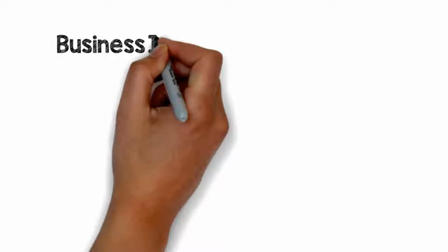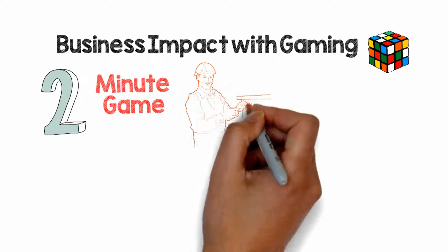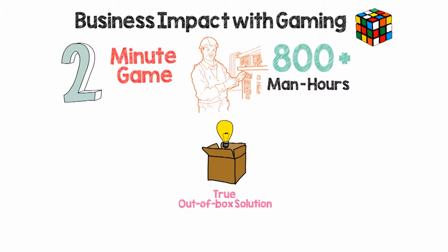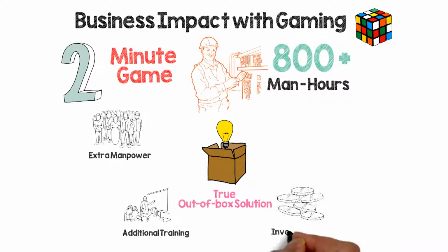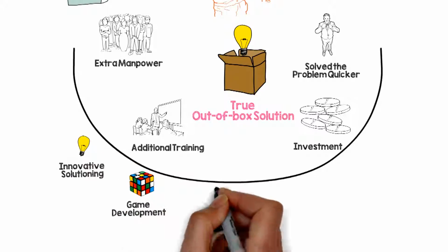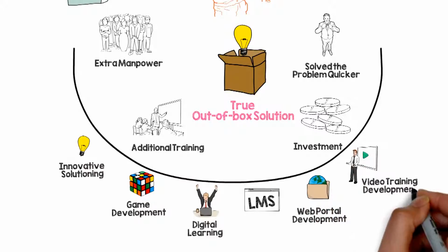This case study is on how we delivered business impact with gaming and how a 2-minute game saved a company 800 plus man hours annually at a critical juncture. It's a true out-of-the-box solution that saved extra manpower, additional training and infrastructure requirements, and solved the problem quicker for the customer. In this case study, you will see innovative solutioning, game development, digital learning, learning management system, web portal development, and video training development.